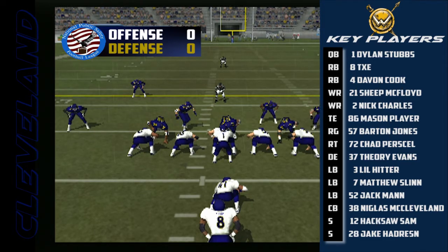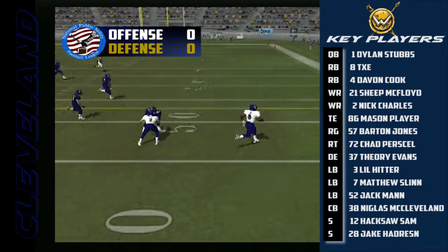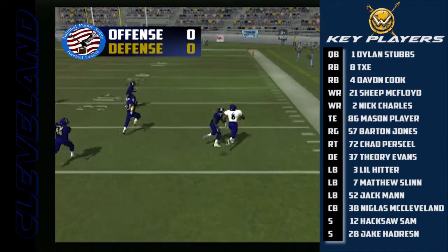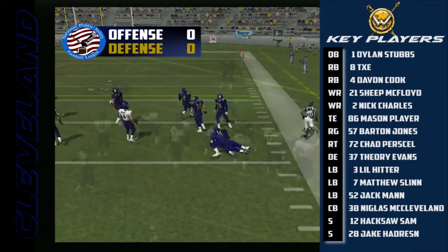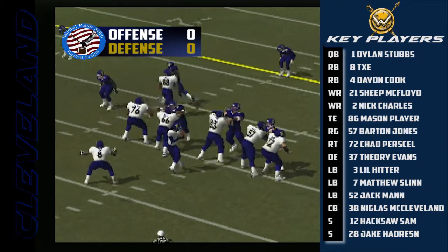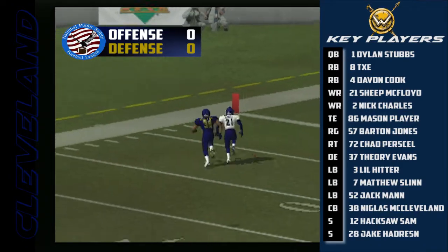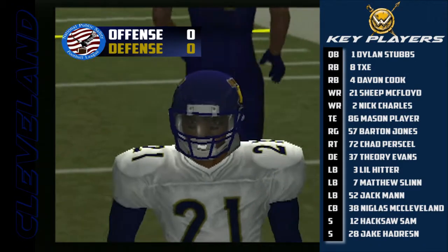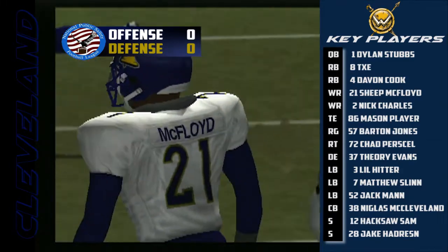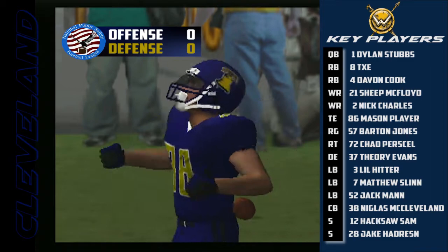On the defensive side of the ball, we have Theory Evans. At linebacker, we have three of them: Lil Hitter, Matthew Slynn, and Jack Mann. Welcome back to Jack Mann. Jack Mann played on the Alaska Huskies, that championship team in the Backbreaker D-League, if you remember him. At cornerback, we have McCleveland. And at safety, Hacksaw Sam and Jake Hadgerson. Let's get into this practice.